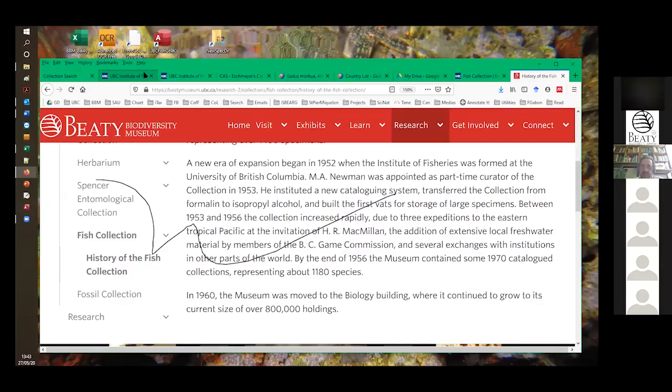But beyond 2 centimeters, it's very difficult to keep fishes in good shape only in alcohol.